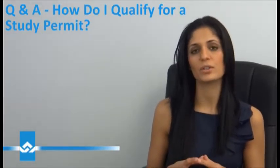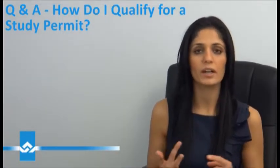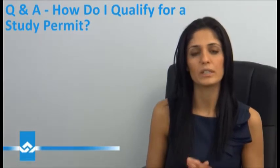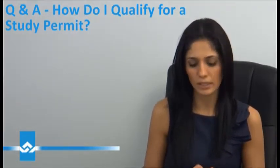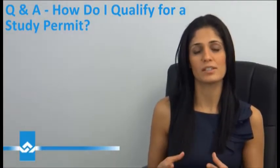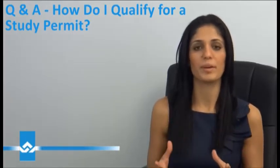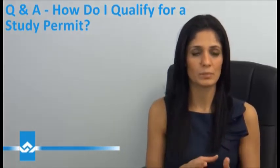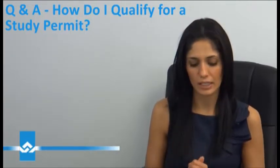So showing your financial income or support from friends and family, definitely provide as many documents as you can. And maybe you want to outline some of your expenses in Canada and make a graph or a chart that says my monthly expenses would most likely be this much, and this is how much money I have allocated for my stay in Canada.